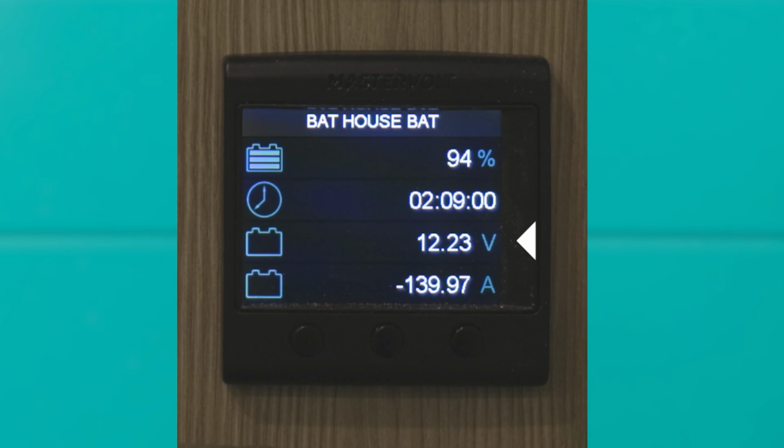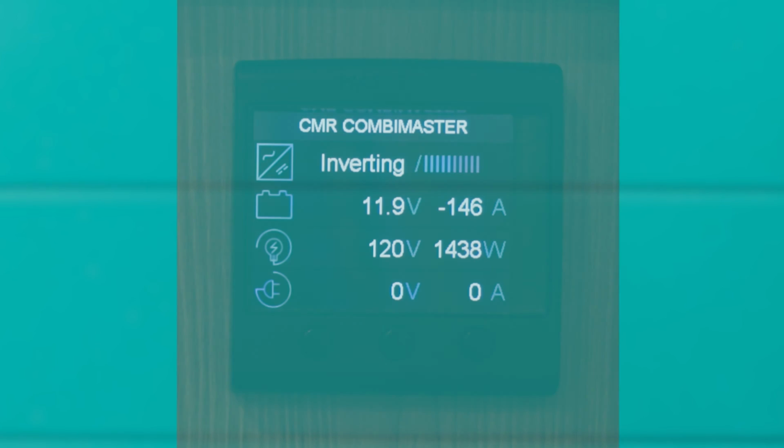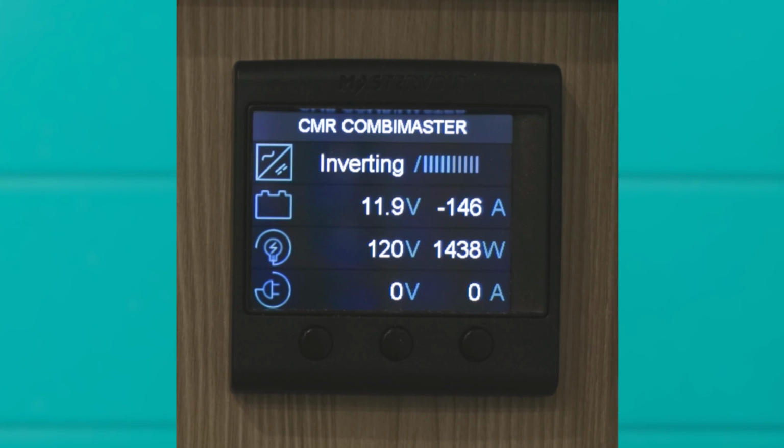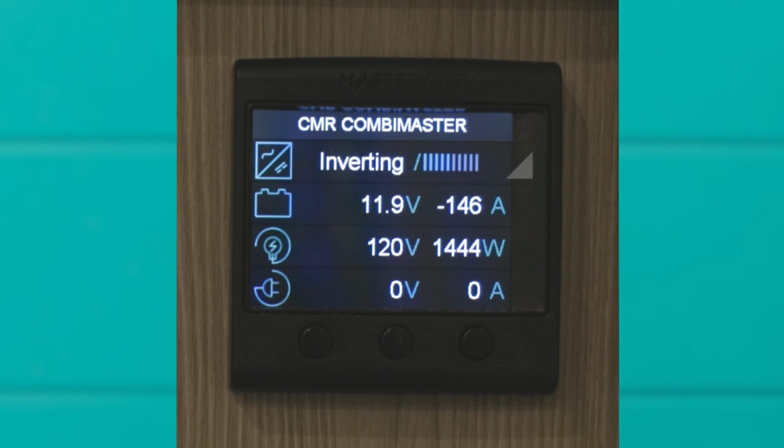Voltage is displaying current battery voltage. Amp draw displays the discharge or recharge amps to and from the battery. The second remote is the inverter charger remote. Mode tells whether the inverter is on and whether it is charging the battery.